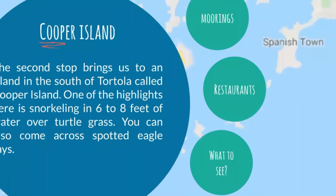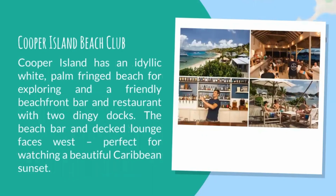So, super important. Where are the restaurants, Kelsie? Where can we go? Cooper Island. So, Cooper Island Beach Club. This is a fun little, almost mom and pop friendly beachfront bar area. It has 2 dinghy docks, which makes for easy come and go.